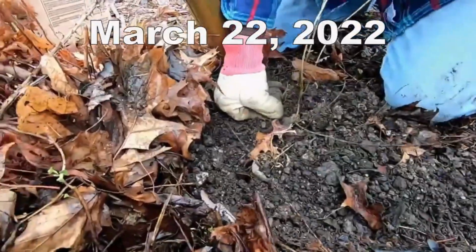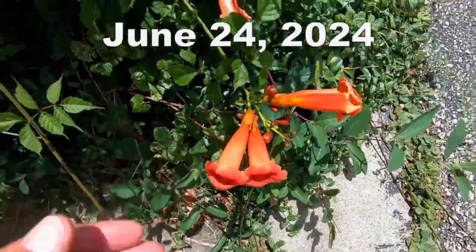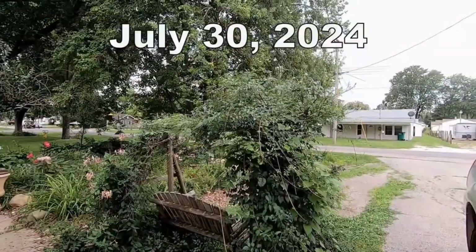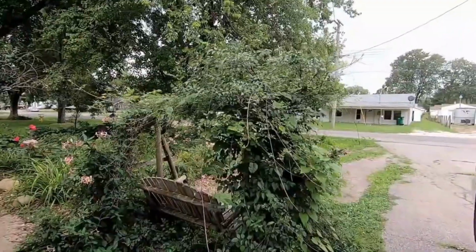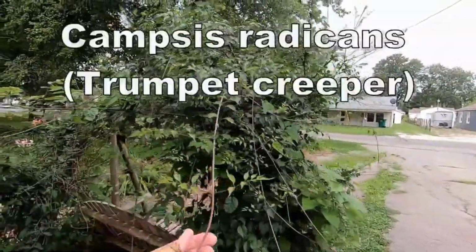Here it is in 2022 where I planted this trumpet vine. And here it is a couple years later. You can see it blooming. I was really hoping to get some hummingbirds, but I don't think I ever saw a hummingbird on it.